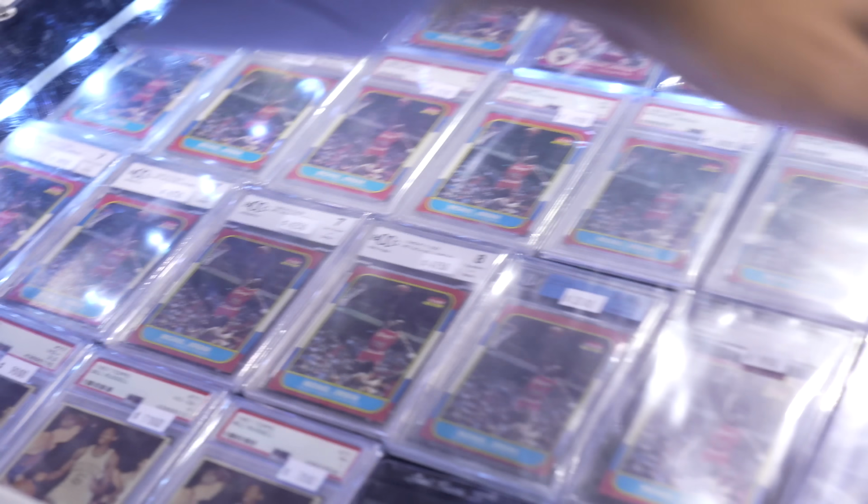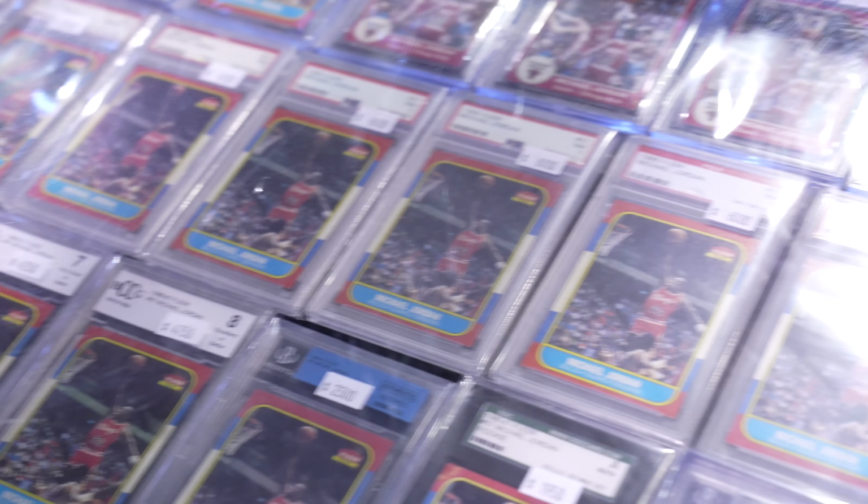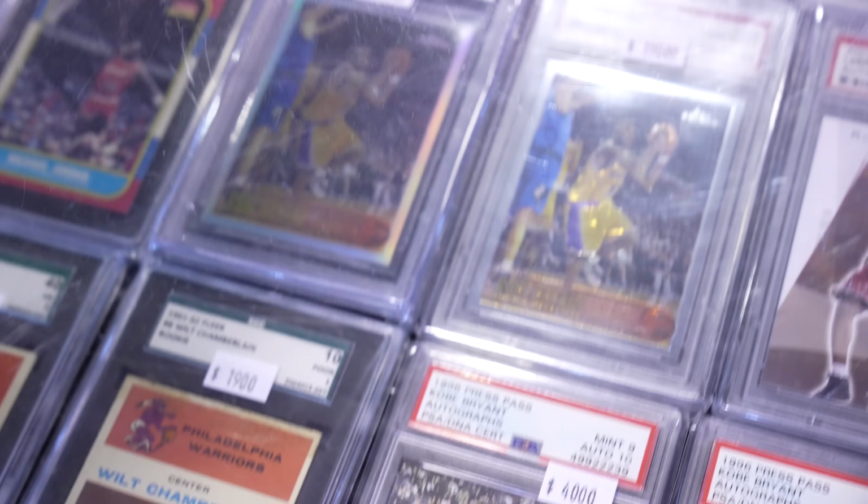This is the type of display case that I love to see. Look at that, you get all the Jordans. Oh, by the way, you've also got some great cards like the Kobes as well and other classic basketball cards. In my opinion, this type of stuff right now, buy.